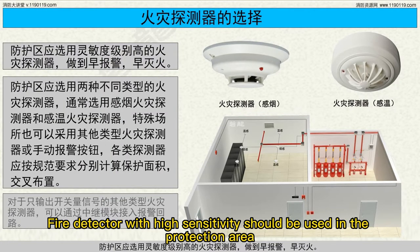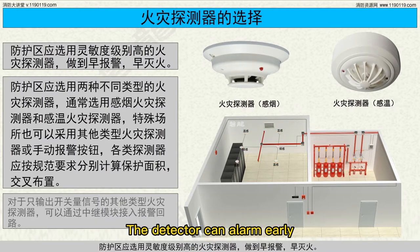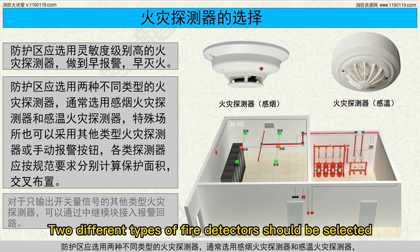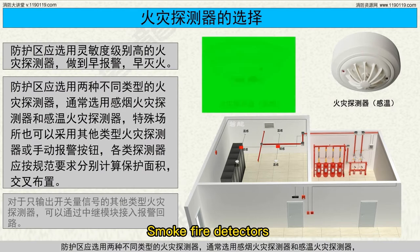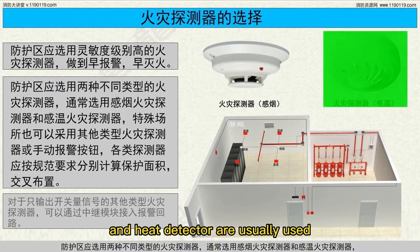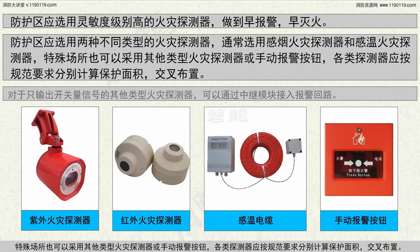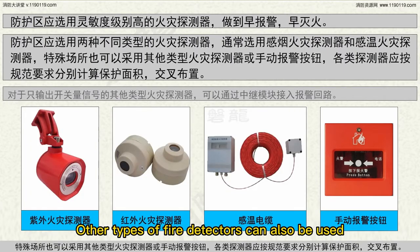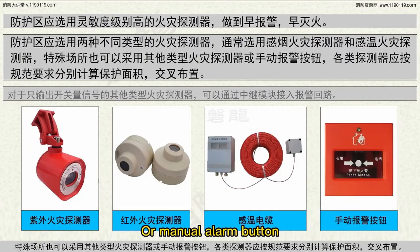Fire detectors with high sensitivity should be used in the protection area. The detector can alarm early, so the fire can be put out early. For the protection zone, two different types of fire detectors should be selected. Smoke fire detectors and heat detectors are usually used. At special places, other types of fire detectors can also be used, or a manual alarm button.